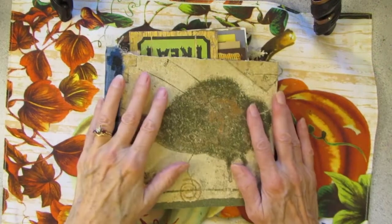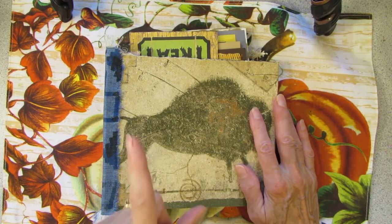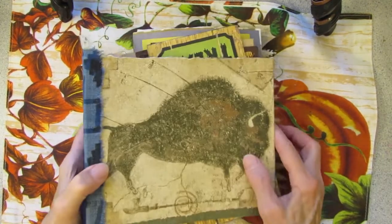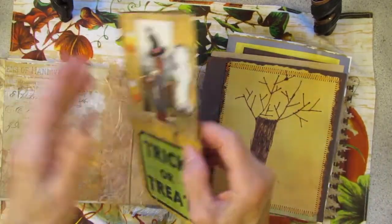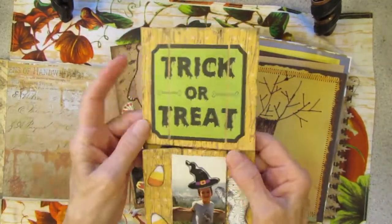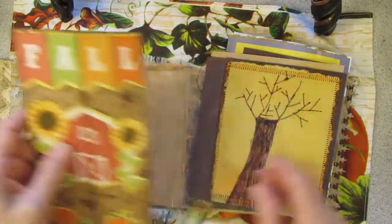Okay, I am back inside now, and I think I should put the first day of autumn, the autumnal equinox, or the first day of fall, into my fall journal. This is the one I started a couple years ago. I gave you a preview on this. And I made these never-ending cards to go in here, which are so much fun I can't stop playing with them. So those are going to go in here.